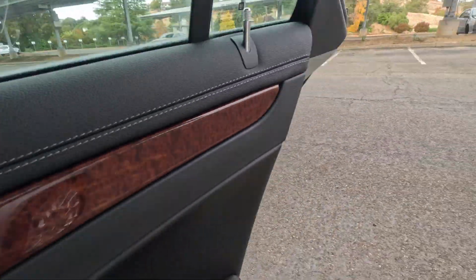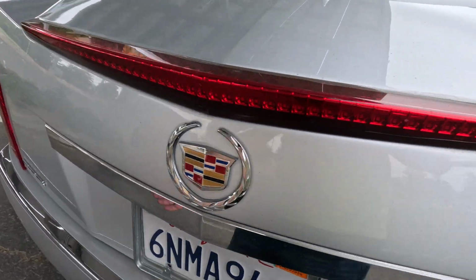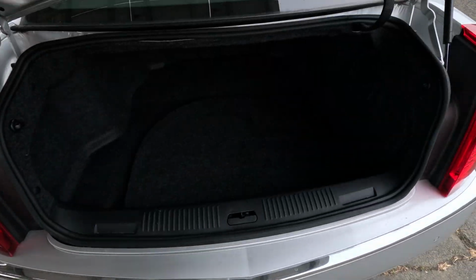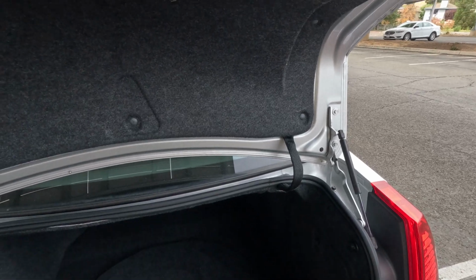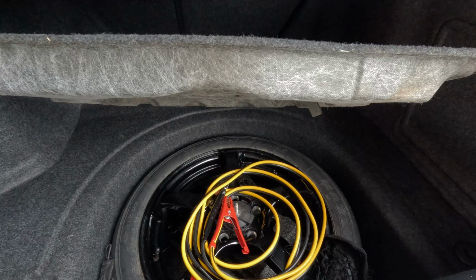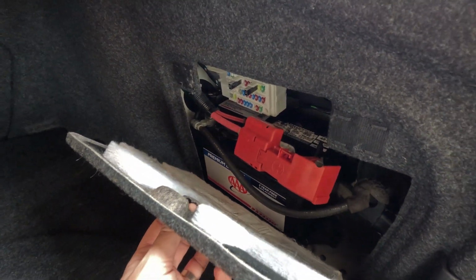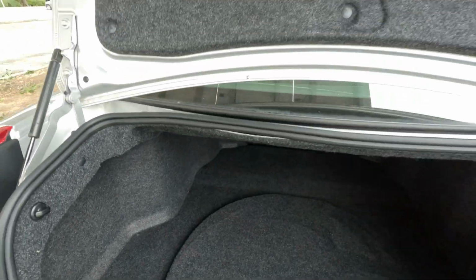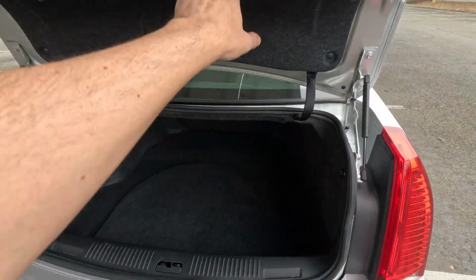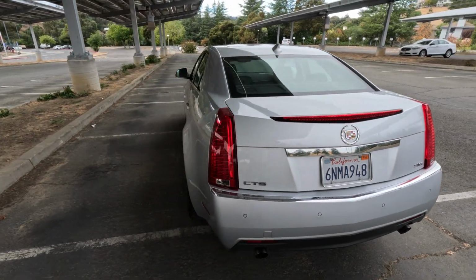Alright, let's look in the trunk. Come explore with me. I have not looked in here yet. Okay. Nothing too scary. No evidence. Some jumper cables. There's a spare. There's a battery. Relatively boring. Alright. Maybe driving it will be less boring. I don't know. Come find out with me.